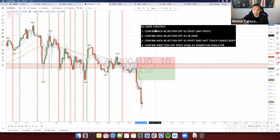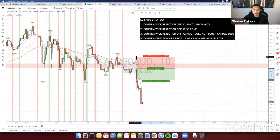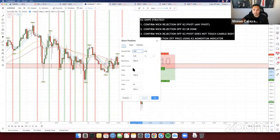I think the sweet spot for this is probably a little wider. I think it's probably around 100 pips. I'm not sure. I don't trade the Aussie 200. I know some of you guys in the group do.